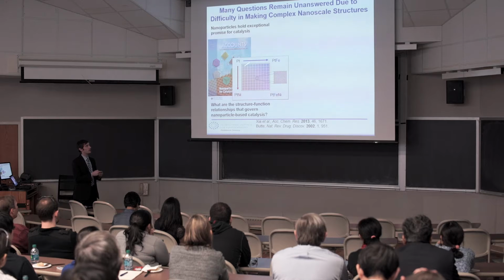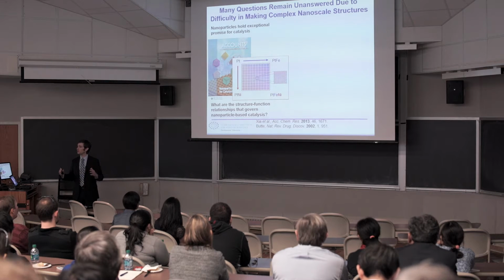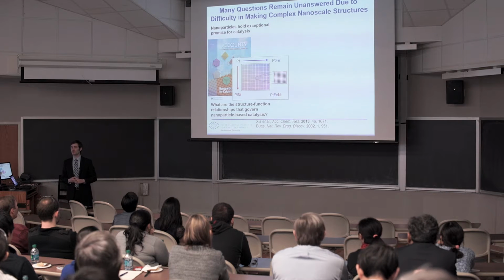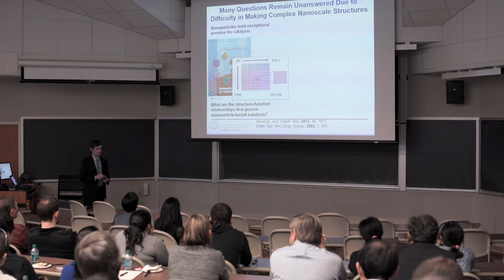Unfortunately, understanding the structure-function relationships that govern these transformations is very difficult. And this is because of the scale of these experiments. And so what we'd like to be able to do but can't is actually synthesize massive arrays of nanoparticles in which we know the composition and size of every nanoparticle in this array, so we can study in a very combinatorial level these kind of catalytic transformations. But we can't create things like this yet.